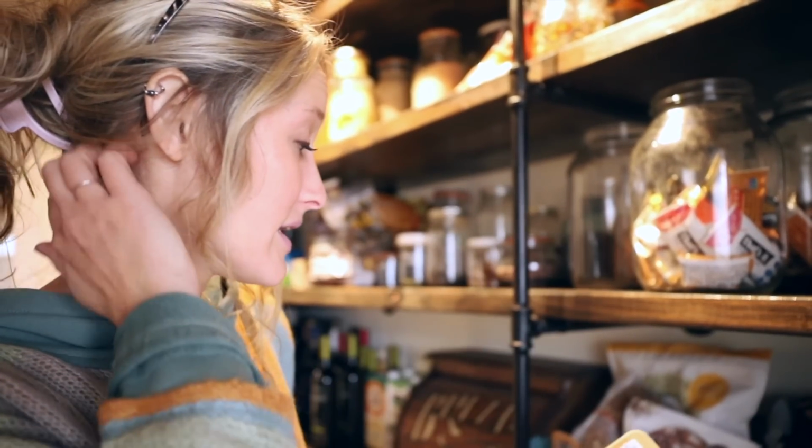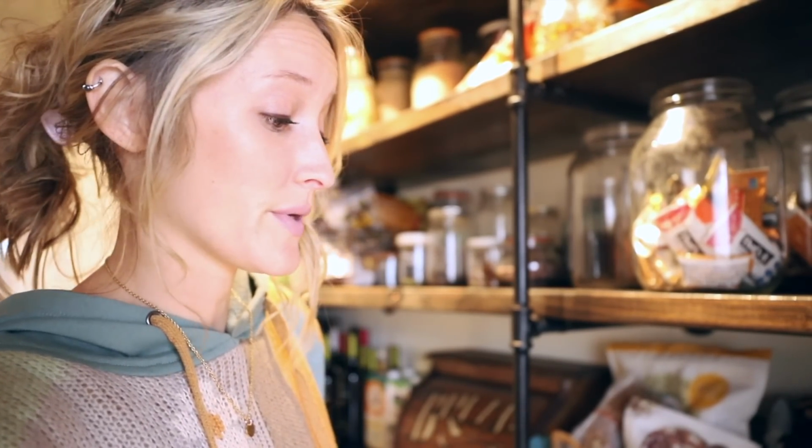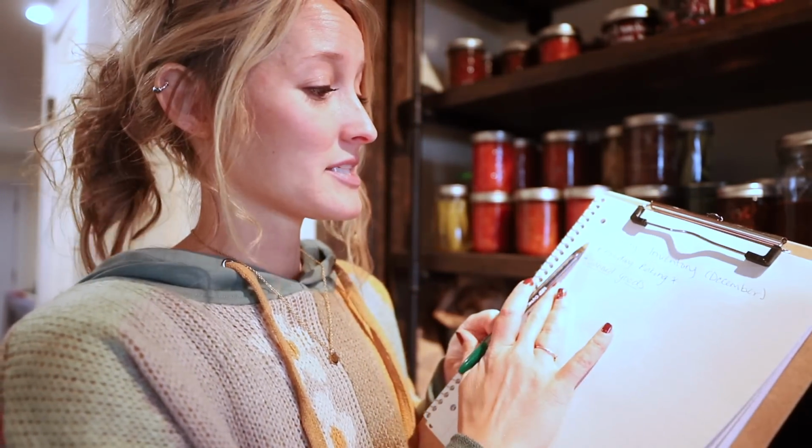So right now I'm doing my assessment, and I'm just going to share with you guys what I'm doing. First we're going to do canned goods. So let's hop to this side of the pantry, look at what we have and figure out what else we're going to need. All right, so I am buying for December, and I have on here at the top of my list holiday baking.